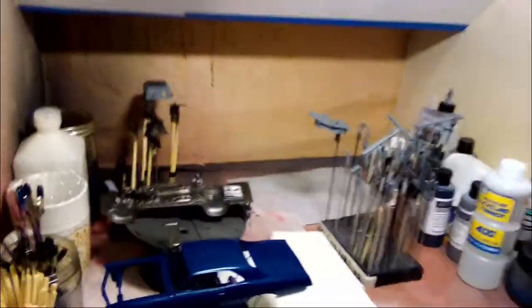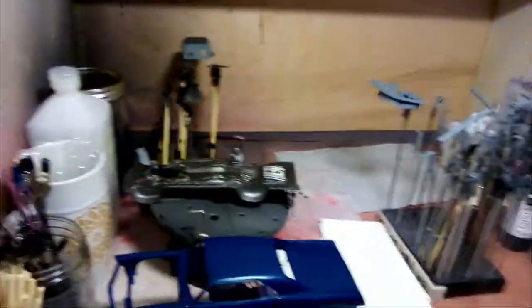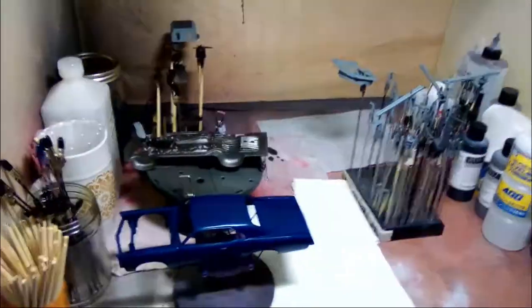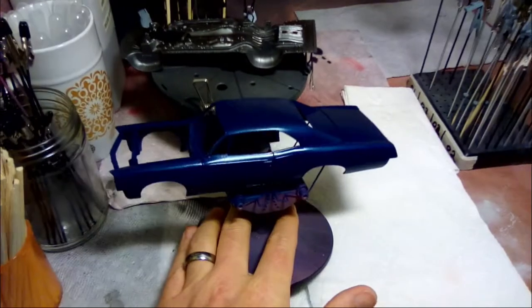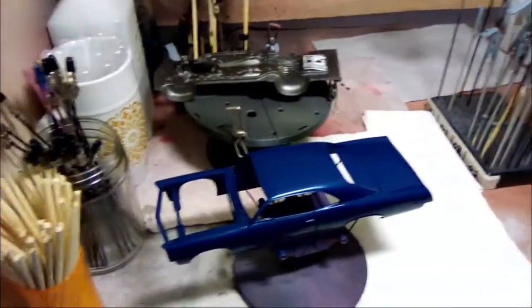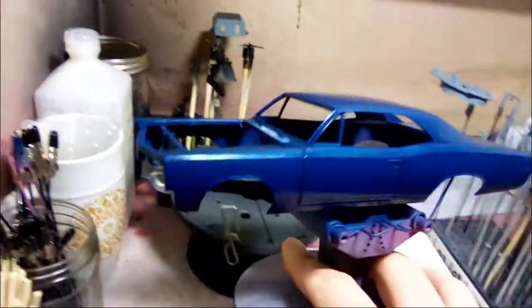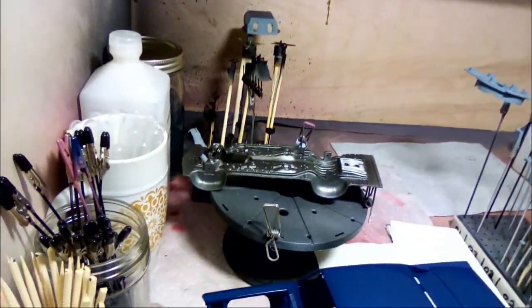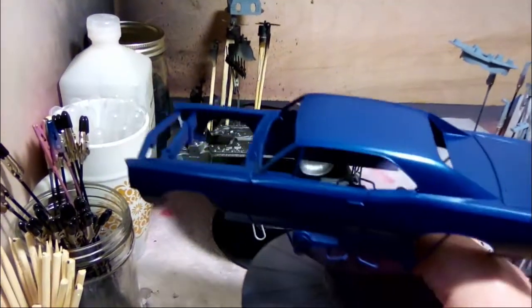Okay, so I'm trying to do this. Unfortunately, my tablet's battery is almost dead, and I have to have it plugged in. So here we are at paint, and as you can see here, the GTO did get its first coat of color. This is the body color I ended up mixing up. It's got some Tamiya royal blue, a lighter blue, as well as some metallic.